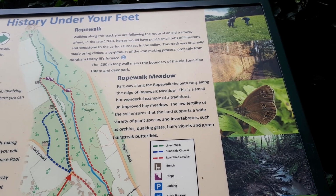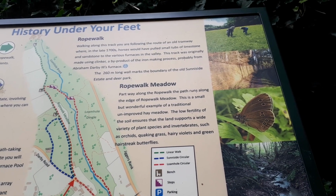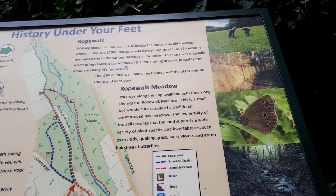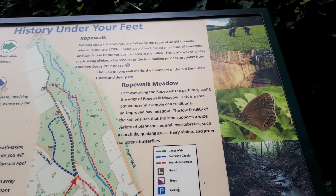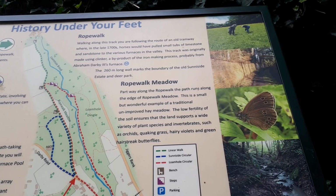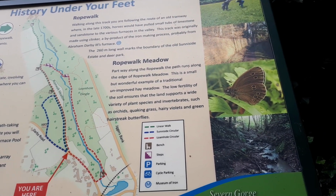Partway along the rope walk, the path runs along the edge of a rope walk meadow. This is a small but wonderful example of a traditional, unimproved hay meadow. The low fertility of the soil ensures that the land supports a wide variety of plant species and invertebrates such as orchids, quaking grass, hairy violets and green hairstreak butterflies.